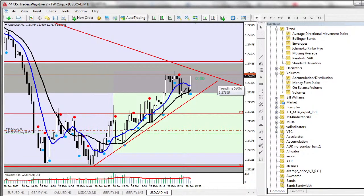So we're getting that explosion. See if we can break and hold. We need to break and hold so we can trail. Let's go back to our 15 minute.